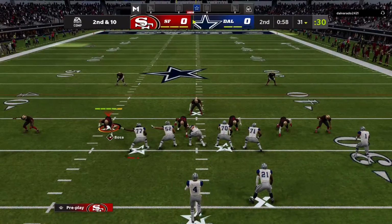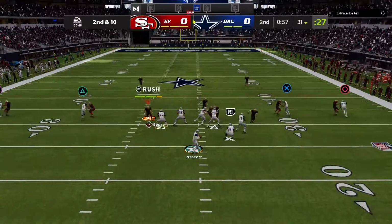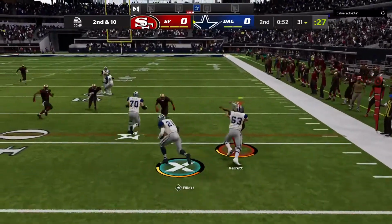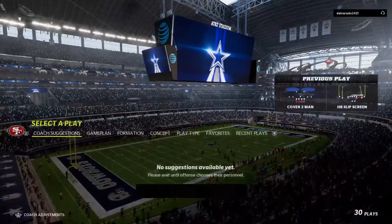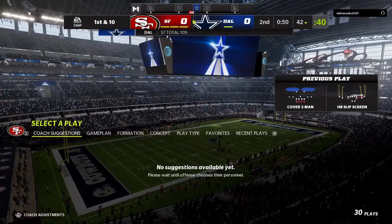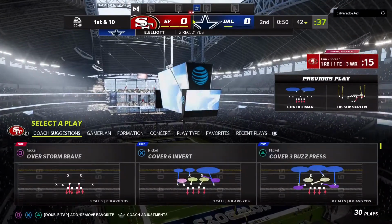Line of scrimmage, the 31 as they line up 2nd and 10. Prescott. They'll set up the screen to Elliott. And they get him down, but not before he takes it across the 40-yard line. The Cowboys going to use their 2nd timeout now, as the clock shows 50 seconds to play here in half number 1.